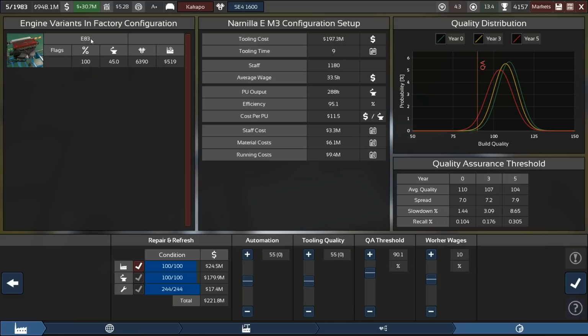Then the question is, well, as soon as this finishes engineering, we start the next one. And this is just 20 months down the line. We start the next model to be put into this factory. And that means this should nicely align. Okay, so not too bad.